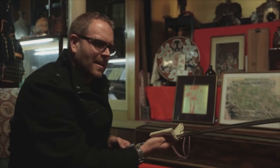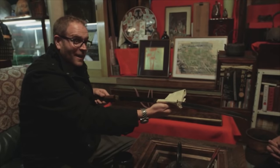There's something so balanced about it. Does that make sense? It feels sort of alive in the hand. Yeah, it feels sort of perfect. It just looks terrifyingly sharp. Yeah, very sharp.